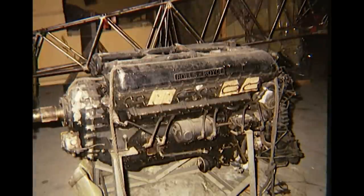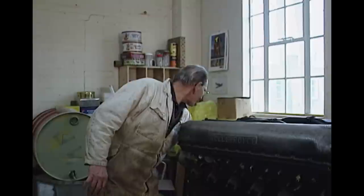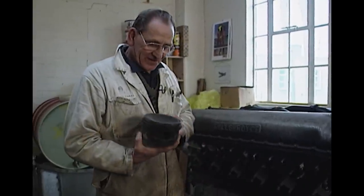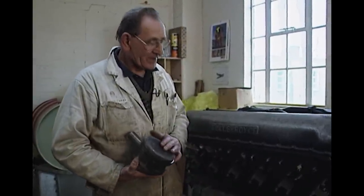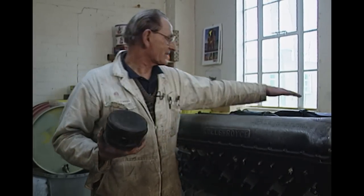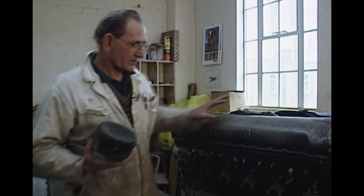In 1990, Keith Taylor's major challenge on this restoration started. His task was to make the original Merlin III engine serviceable. That's a piston. And it's got about a 6-inch stroke. There's 12 of these in there. And they're in a V formation, two rows of six. Six there and six over this side.